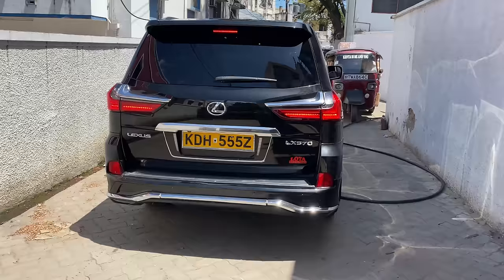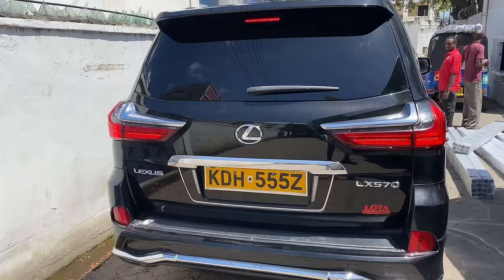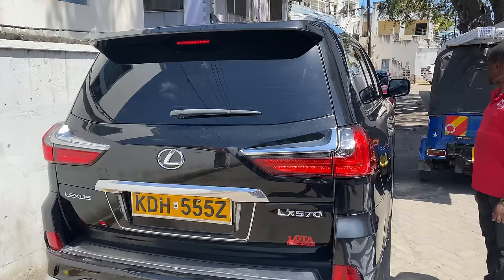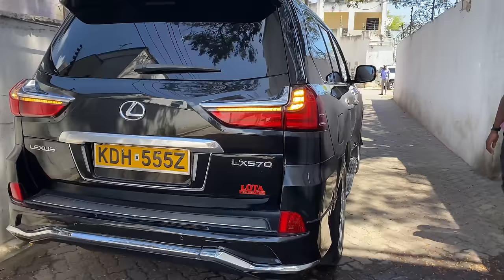Hii gari si kubwa tu. Before we talk about the size, anything else, let us talk about the numbers. So, under the bonnet of the LX570, you get a V8 engine that is 5,700cc. Umesikia vizuri? Unajua gari ni kubwa na si kimwili tu. So hiyo engine ni kubwa sana. Kwa sababu hata ukiangalia the LC200 is 4,600cc. So huyu ni baba ya mubaba. Hii ni ya mubaba ya Land Cruiser zote, but it's the Lexus LX570.